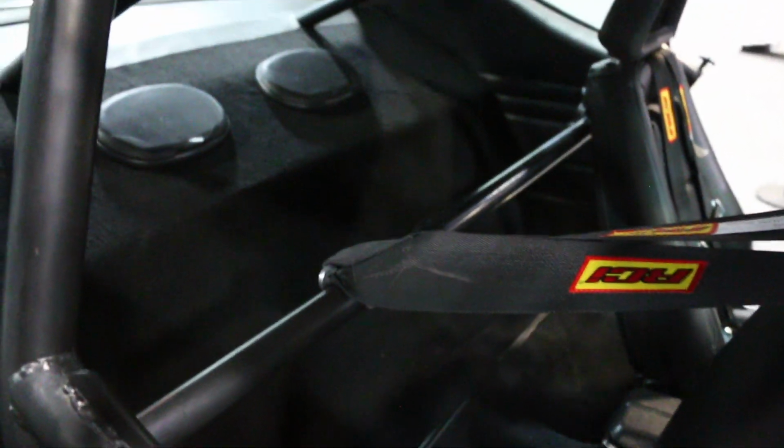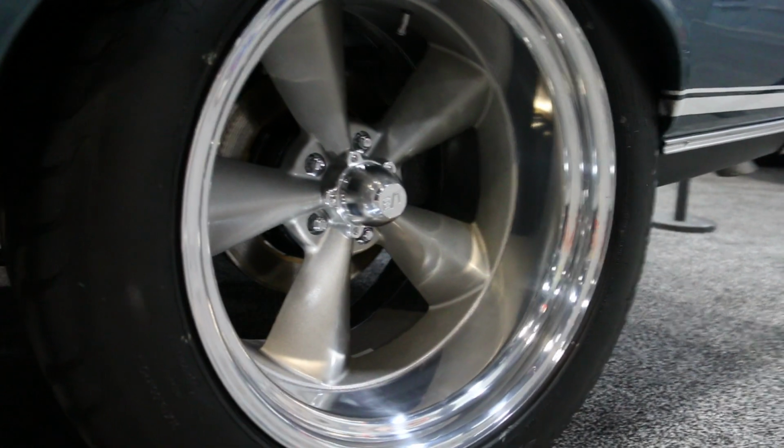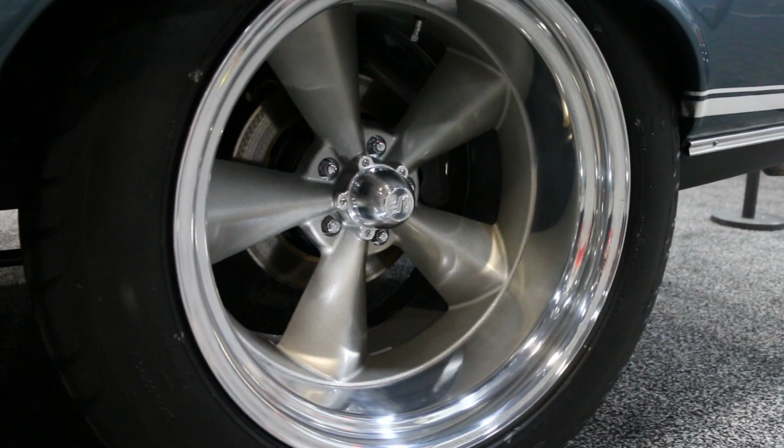Just drive it on the street, cruise with the guys. Loving it and enjoying it. Hope you love it too. Future plan is to drive it, enjoy it, take it to a few shows, cruise with the fellas.